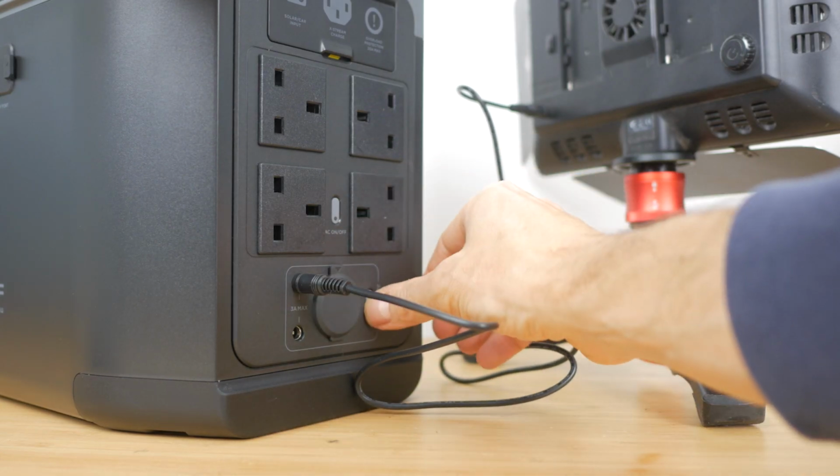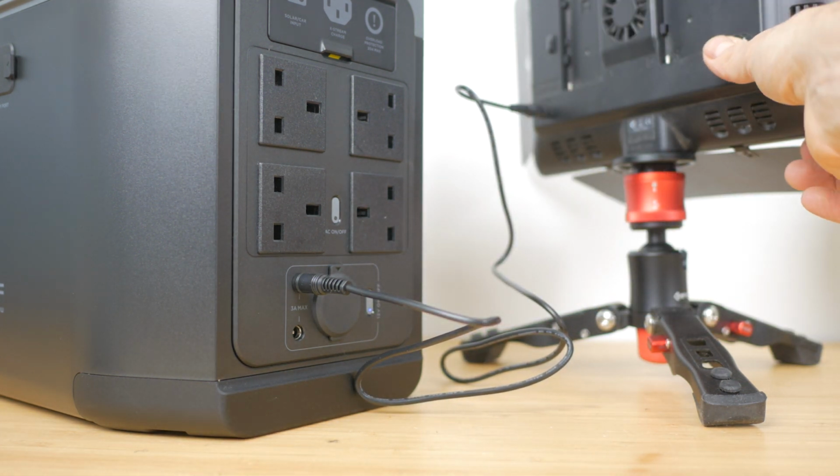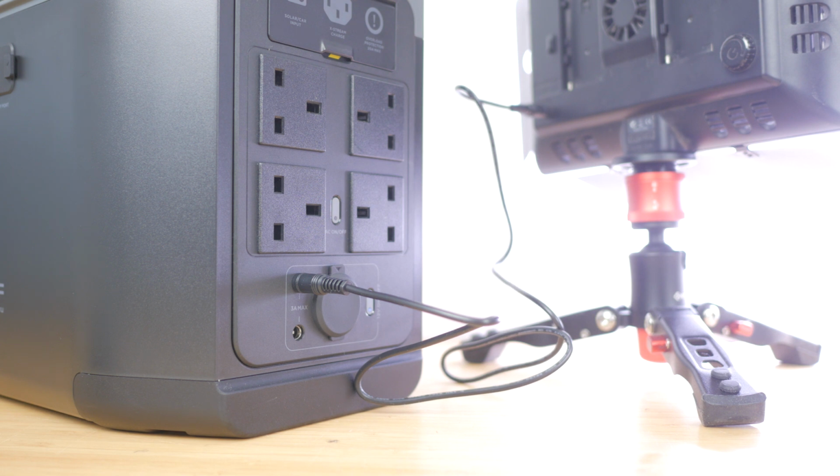Like the Anker 757, there aren't any DC 5521 12V DC outputs you see on most portable power stations. I don't think this is much of an issue for most people. You can let me know down below if it's something you find useful.